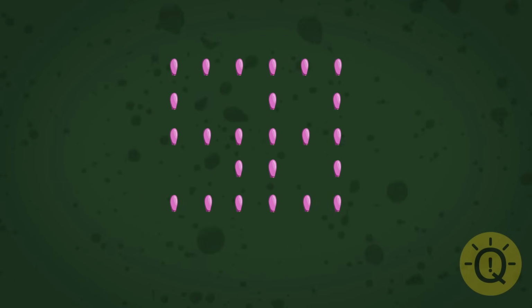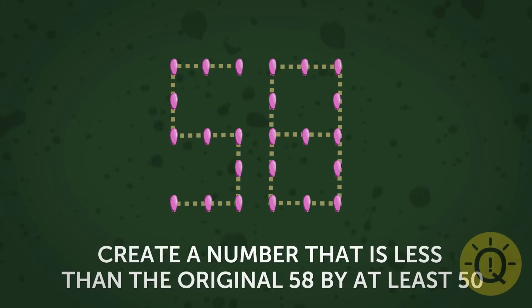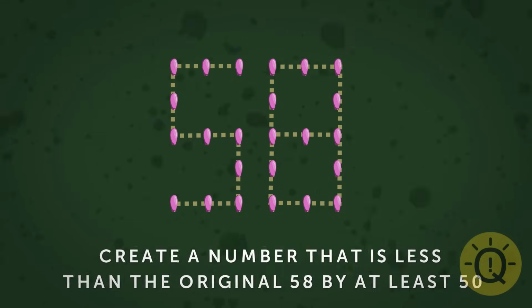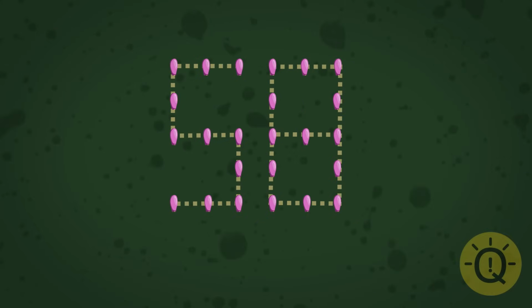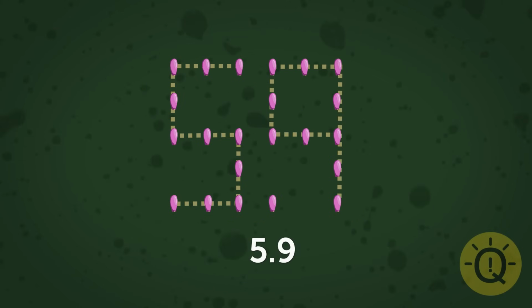The next puzzle will require 24 match heads. They're arranged in the number 58. The challenge is to remove some match heads and create a number that is less than the original 58 by at least 50. Can you figure out the minimum number of match heads that should be removed? To solve this mystery, you need to take away at least 2 match heads. This way, you'll get the number 5.9, which matches the task perfectly.